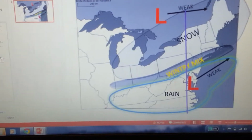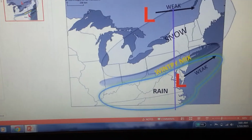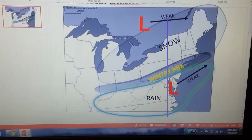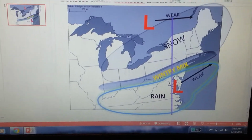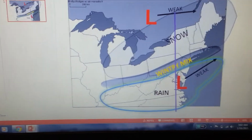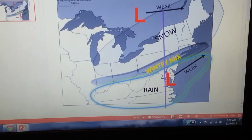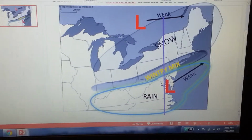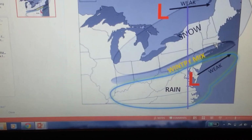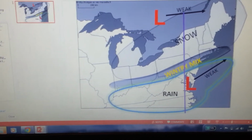So the difference between sleet and freezing rain, I'll explain it right now. What happens with sleet is you have a layer of warmer air that's higher up, so snow crystals melt there, but then there's a layer of colder air in the lower atmosphere, so it refreezes into an ice pellet and then hits the ground. The difference here is there isn't a layer of colder air in the lower atmosphere. It's going to be at the surface where temperatures are below freezing. So you're going to have rain coming all the way down, but when it hits the surface, it's going to freeze. So you're really going to have to be concerned about freezing rain Sunday night west of this purple line in this darker gray area.